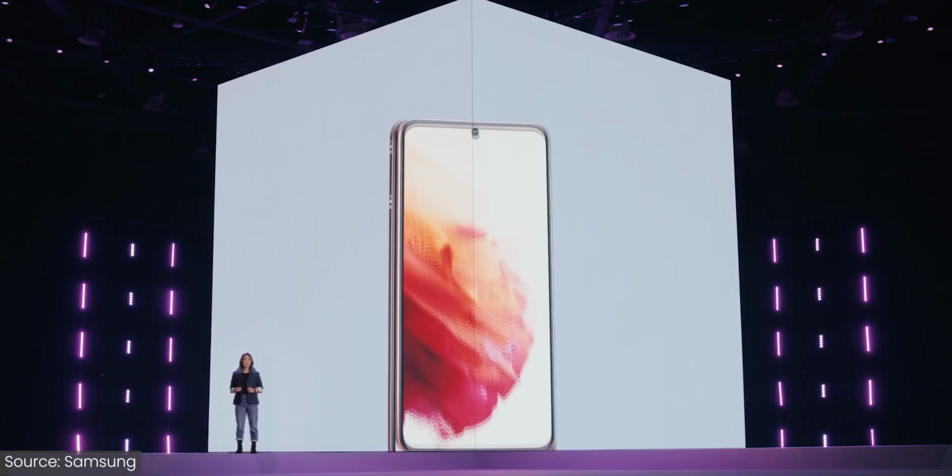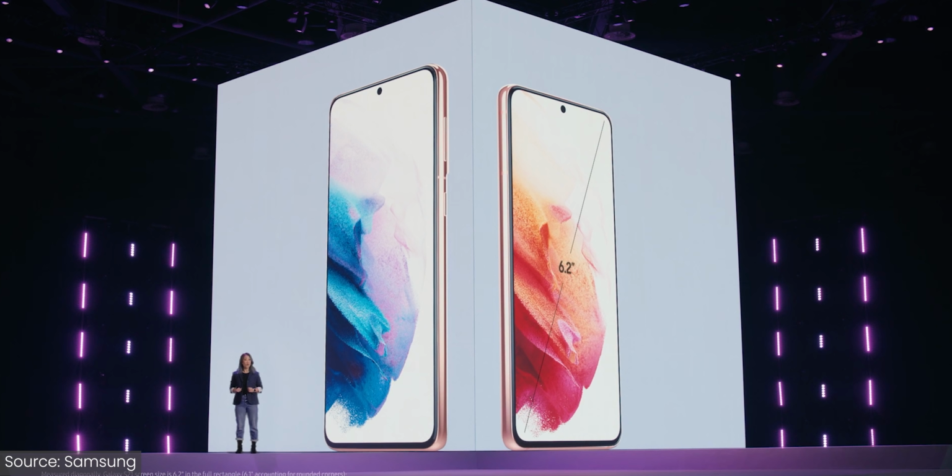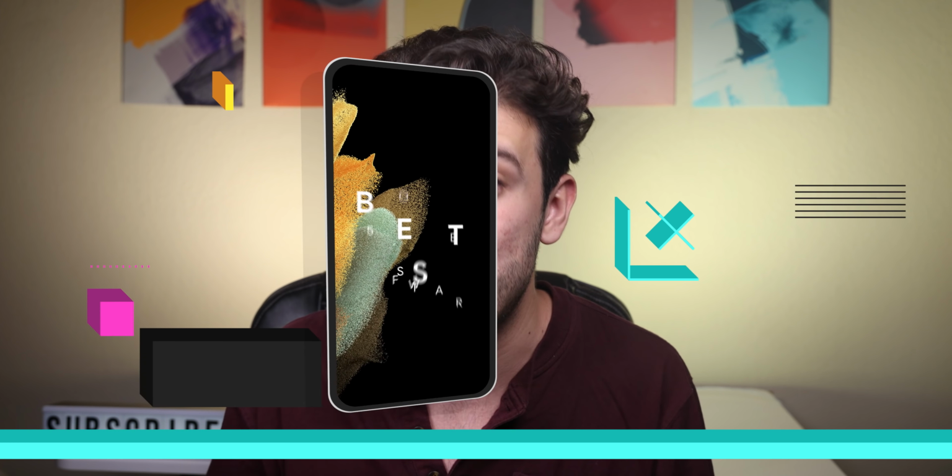The only thing I will say is that if you have fairly small hands or try to use the Ultra with only one hand, it's going to be hard to manage. If you know you like a smaller size, I think the regular S21 would be a better option. The screen is just 6.2 inches, which is around the same size as the iPhone 12 Pro. It just won't get as bright as the Ultra, and the resolution maxes out at 1080p instead of Quad HD.